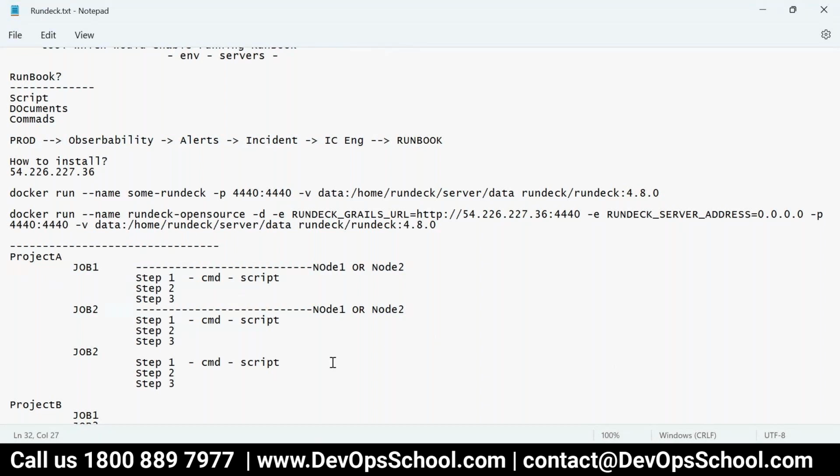So let's get started. Is this similar to Jenkins? Theoretically, it's actually Jenkins only, but the problem is that in Jenkins you cannot run ad hoc commands. You have to run them only through jobs. But here you can run ad hoc commands. What do you mean by ad hoc command? I'll show you, just give me 5 minutes. More or less, conceptually it's Jenkins.